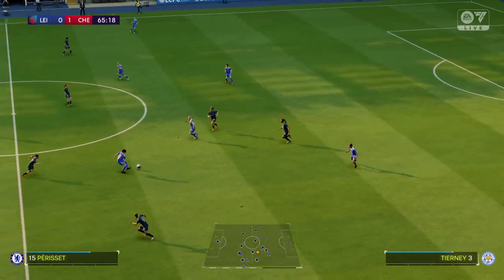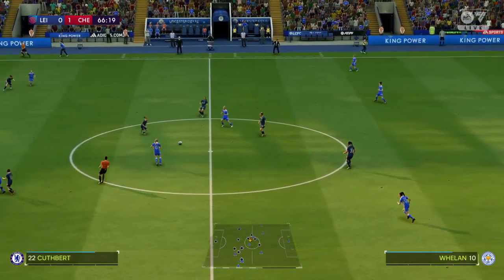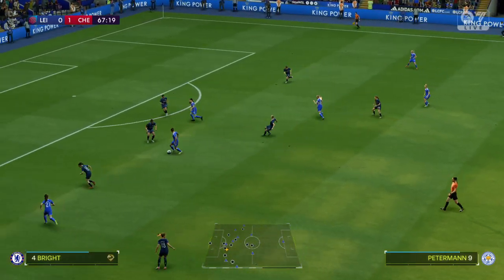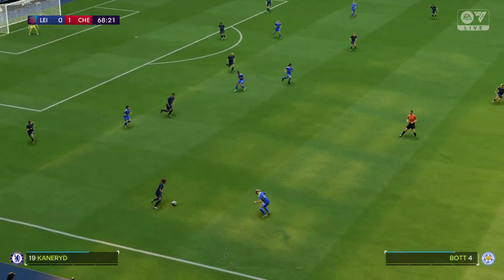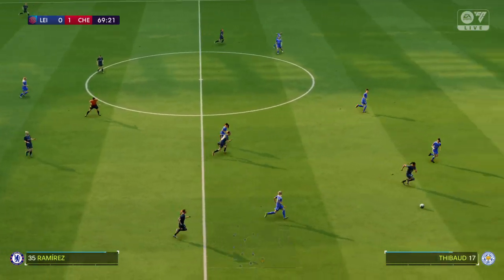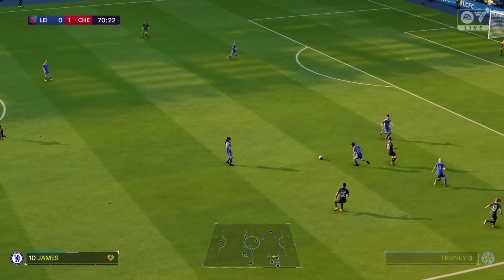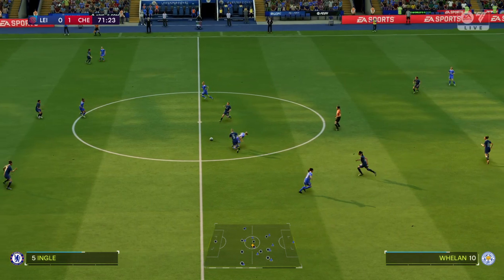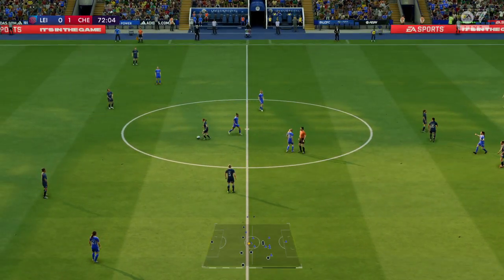Thibaut. Whelan. Peterman. Chelsea have it back now. And the game stops with the award of a free kick.